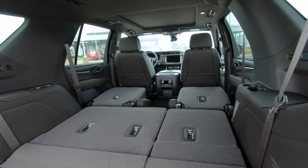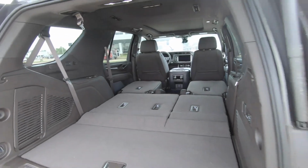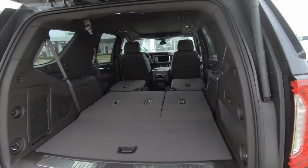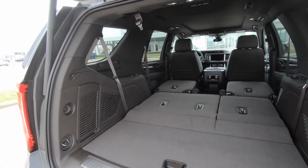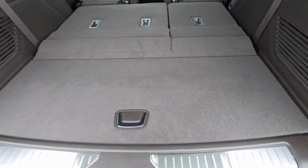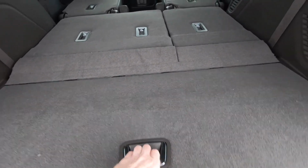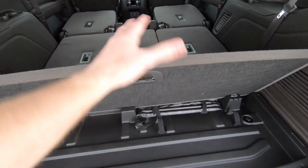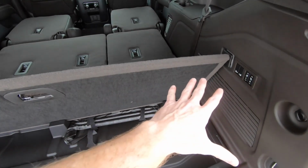Actually quite a difference there. So as far as which is better so far, it looks like that 122.9 maximum cargo capacity here in the Yukon is definitely a winning number. And you have additional space here under the floor. And one thing I really like here is that when you raise the floor, you just bring it all the way up and it automatically stays in place.